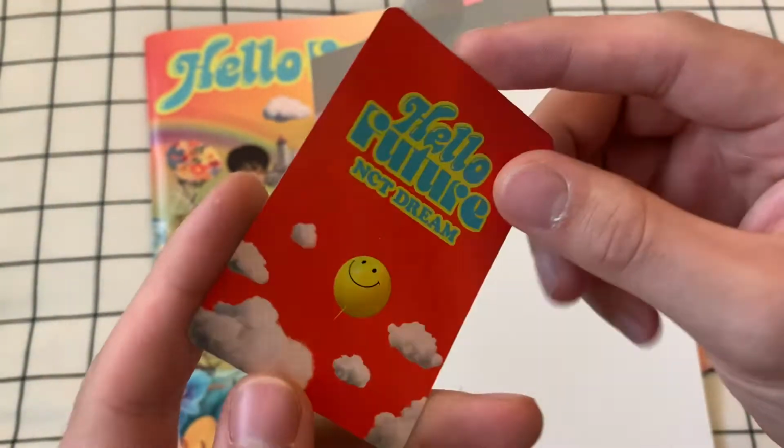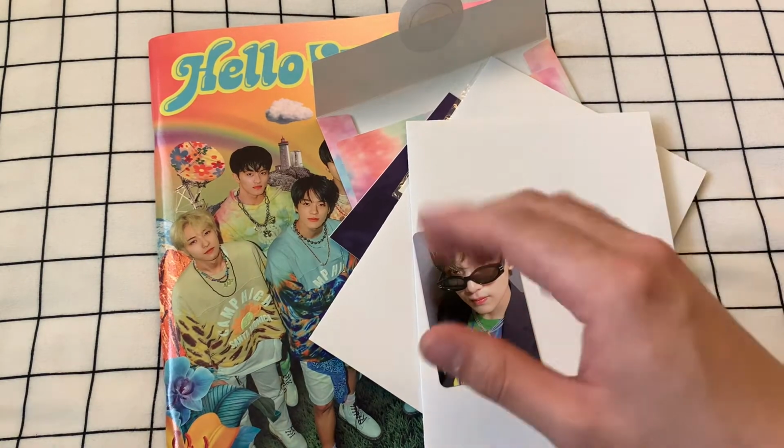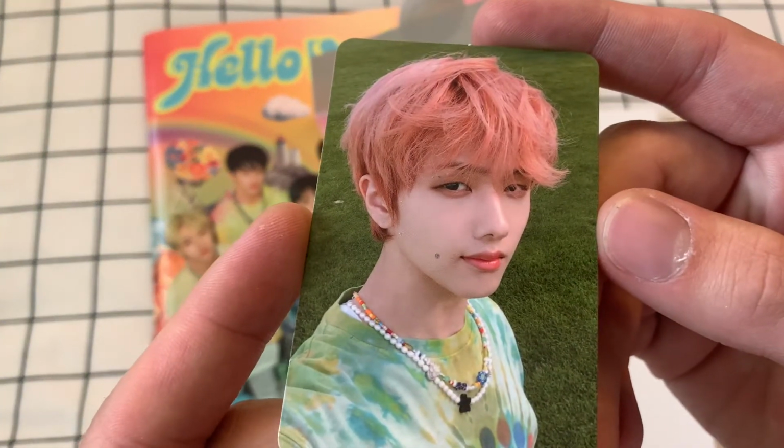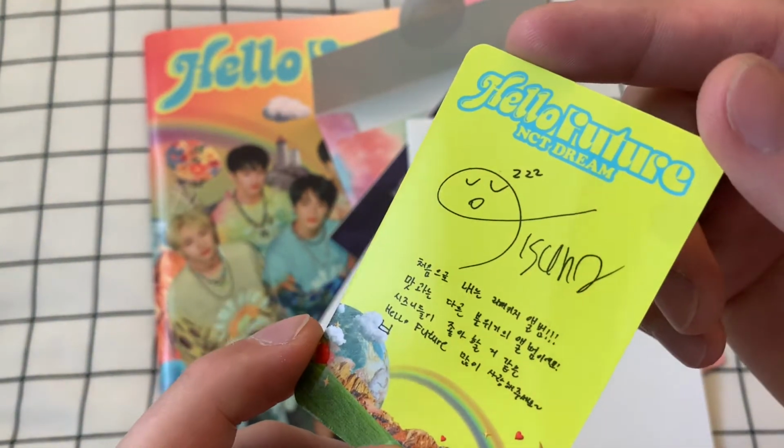I got Haechan also. And it's funny because Haechan's not my favorite member of the group. In fact, of all of them, he's probably last for me. But I got a Haechan photo card. And then the second photo card, which I'm really happy about, I got Jisung. Oh my gosh. Not my bias, but definitely a bias wrecker, if not, yeah, second.